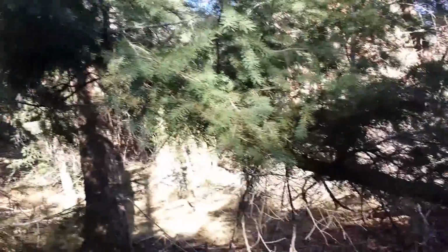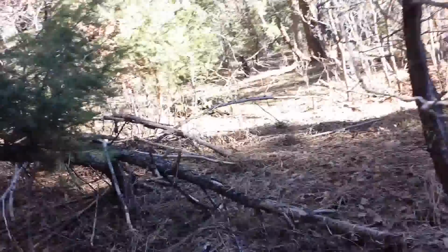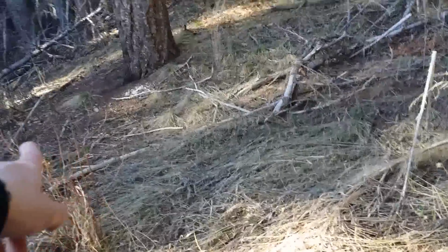See, look at this. It's all matted down right underneath this tree break here. It's kind of like a blind. The tree's still alive. It's just they pulled a big part of it down. As you can see again, it's all matted here. We have the scat right there. Oh, there it is right there.